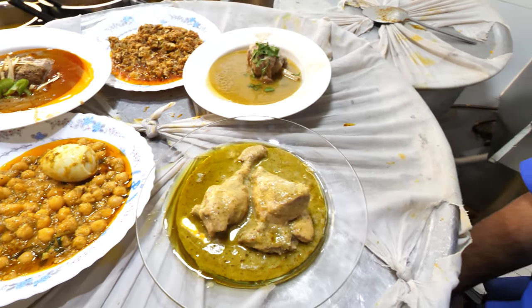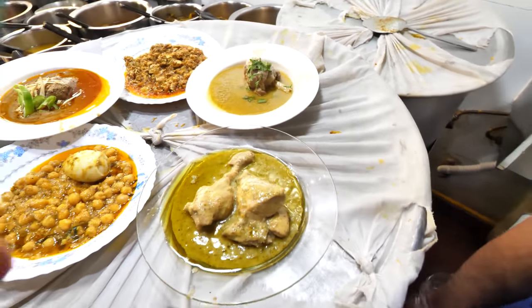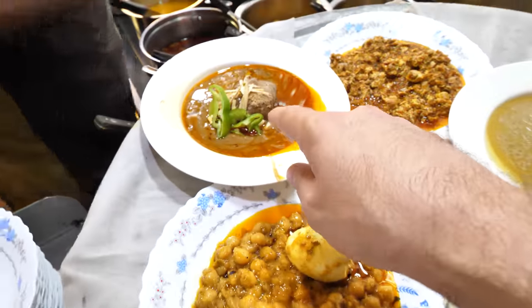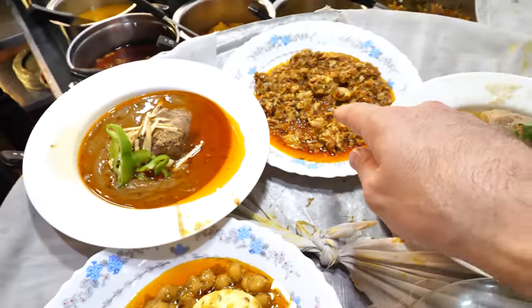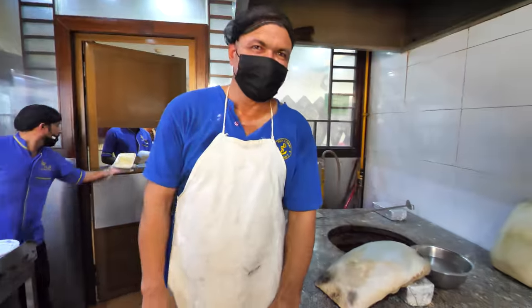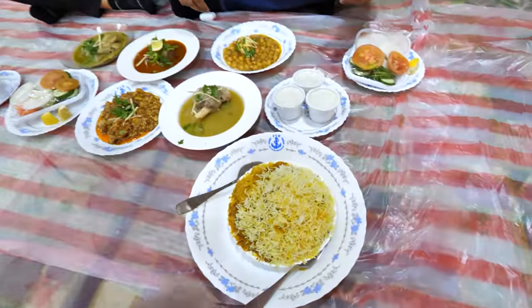We're having a full-on meal here. Apart from biryani, we're getting some incredible curries. We've got green chicken, chenna with egg, beef nahari, brain fry, and white roast. And a quick naan station here, right in that tandoor. Nice. Thank you. Here it comes. Wow. It's all here.